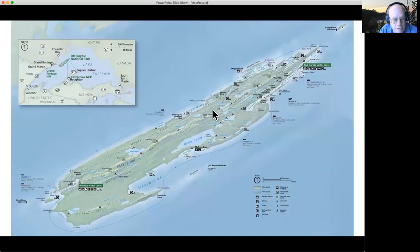Isle Royale is a very large island. It's about 40 or 50 miles long, maybe 10 miles across, in Lake Superior. As you can see from the map, it's quite a big feature. It trends sort of northeast-southwest. It's made up of a series of ridges that run along it, including the Greenstone Ridge, the spine of the island, that we'll see some of.